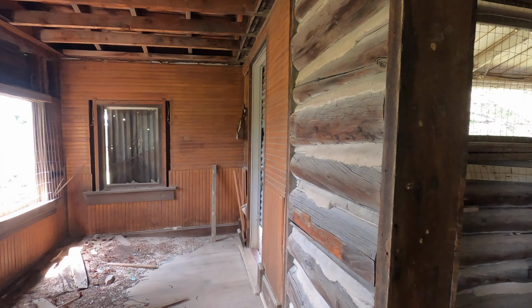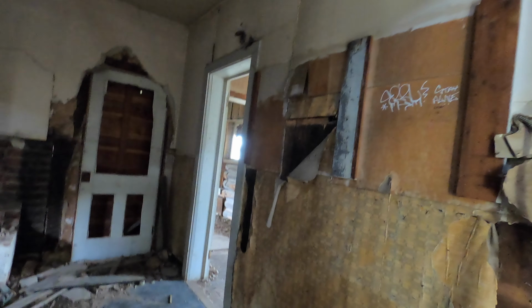Oh, this has got to be a kitchen then. I would think, yeah, this has got to be a kitchen right here. Lighting. There's a place to go into the chimney right there. And look, here's a place for a sink. Maybe a refrigerator. There's a power right here. Look at all that old wallpaper.